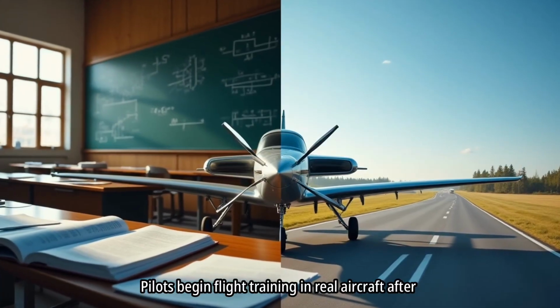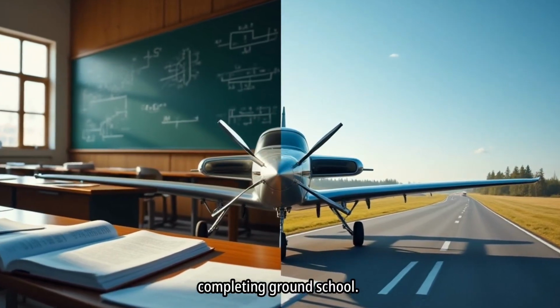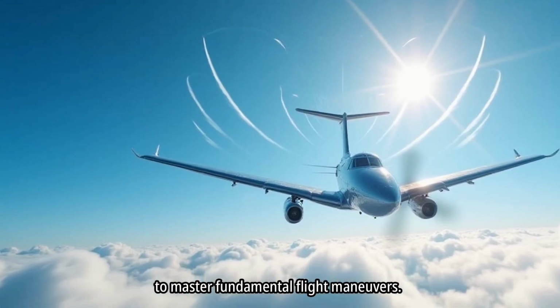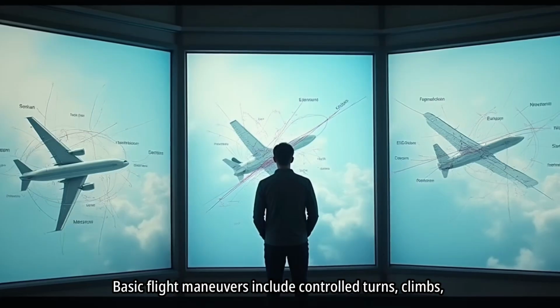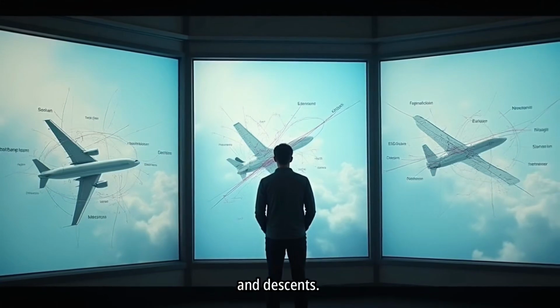Pilots begin flight training in real aircraft after completing ground school. Initial flight training focuses on single-engine aircraft to master fundamental flight maneuvers. Basic flight maneuvers include controlled turns, climbs, and descents.